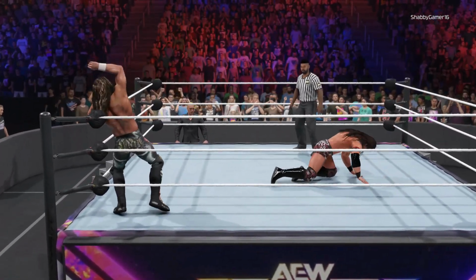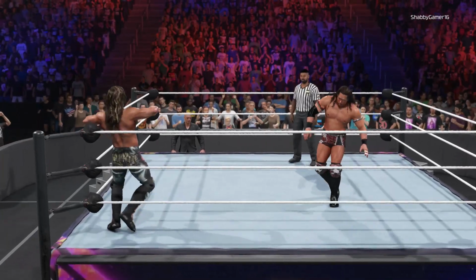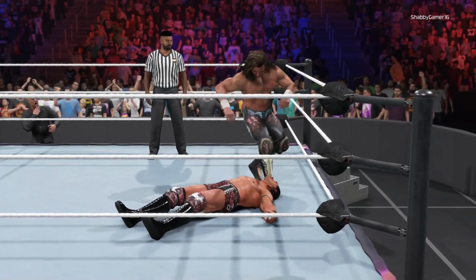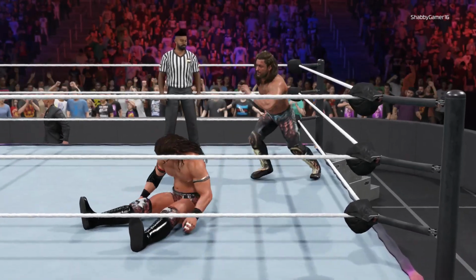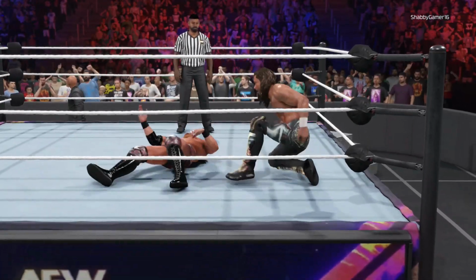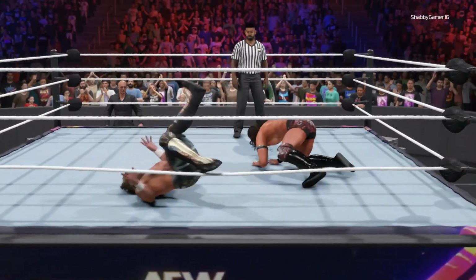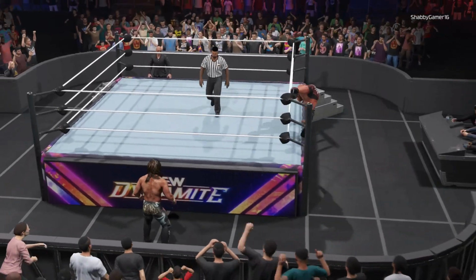Kenny backs into the corner. Is he thinking V-trigger again? It's another big V-trigger. A dropkick into the spine. I don't know why he didn't go for the pin from the V-trigger, to be honest with you. Grabs the legs and Takeshita able to break it free.